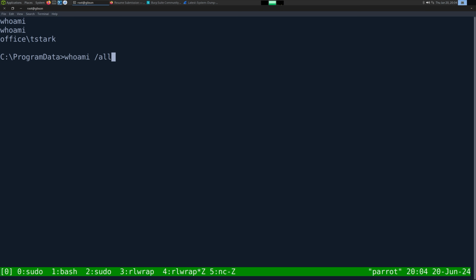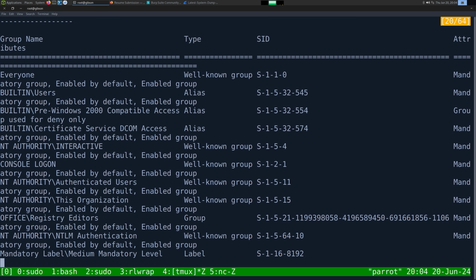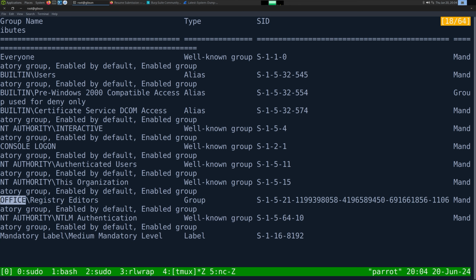If we do whoami /all, there is a custom group that enables us to edit the registry. And I say it's a custom group because it's Office\, so I think they just created this registry editor group. I've never seen it before. But I'm pretty sure it's custom and they just gave this user permission to edit the registry.